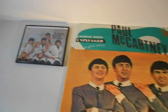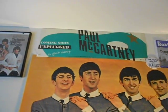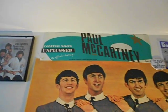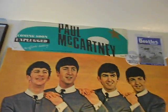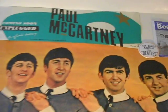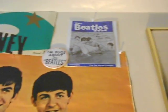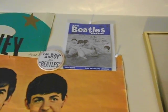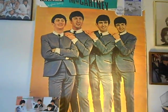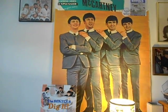Swing over here. I'm getting on my computer desk here. There's a Paul McCartney Unplugged banner for advertising the album. There's a signed Freda Kelly Beatles Monthly book. This is a poster I've had with me for many years. I think it's an original. I think I got this in 1978 or 1979 at a flea market.